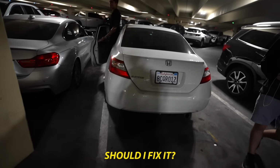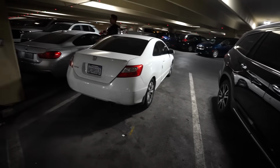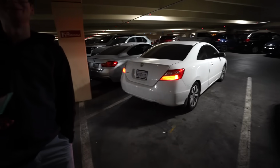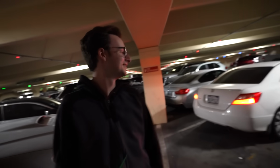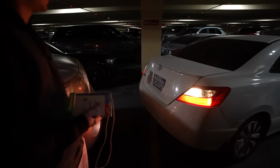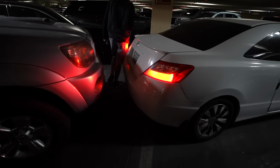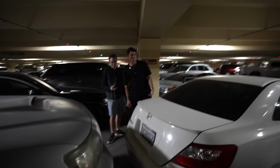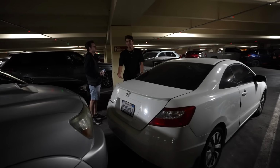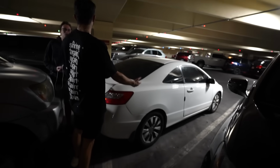Bro. Should I fix it? Should I even bother? Are you gonna publicly humiliate? Dude, you got a whole continent on this side. Every time we go to Vegas, there's always an instance like this where he can't park. It's not even that big of a car. Keep coming. Stop. You told me keep coming. Also, you're not even straight. Go for it. How do you even check if you're straight? I can't see the lines in the mirror.